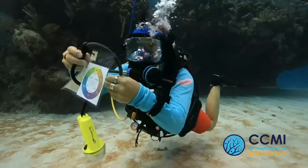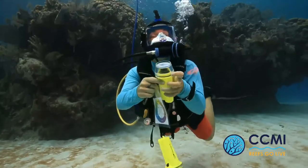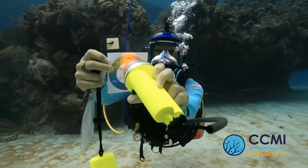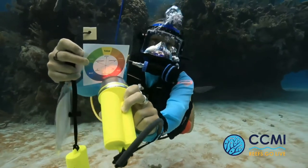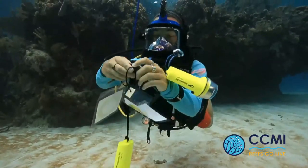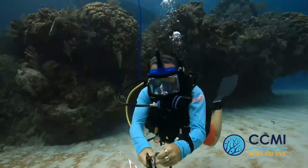But if I take one of my torches here, and actually shine some artificial light onto this color wheel, you may actually see a difference in that color because of the artificial light. And this is why you see a lot of underwater photographers, like Lauren is using right now, using a lot of underwater artificial lights so they can add that color back into the water column after it's lost.